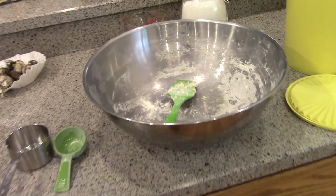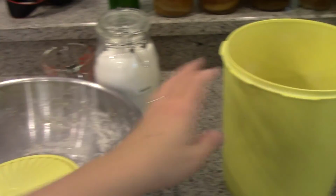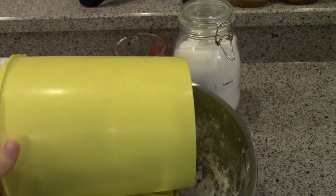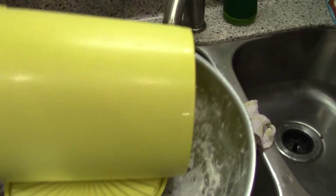So now I have this mess to clean up, and I need to cut up the veggies for the pizza. So just the toppings, some onions and green pepper. I'm not sure what else I have in the fridge, but I think I'm going to use the rest of nap time to film another video.